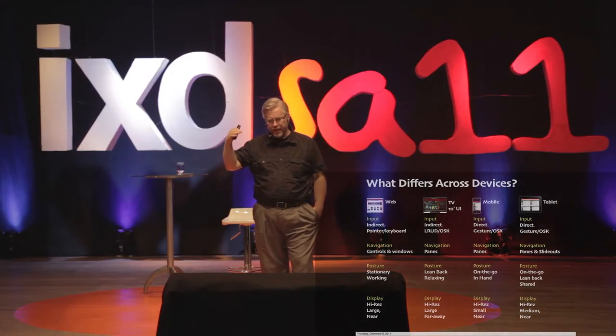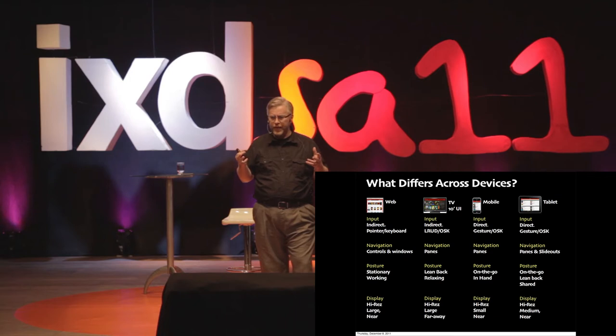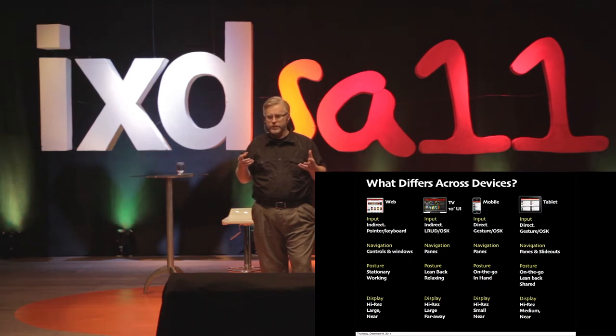So when you think about input, navigation, posture, and display, those are the four areas that when you look across devices, you have to think about the changes that happen in those different channels, and those become your constraints when you're designing. And I think constraints are really one of the most powerful things in the design world. If you're following Luke Wroblewski's work, somebody in the States, he has a book called Mobile First, and there's a whole movement around designing for mobile first. And really what it is about is embracing constraints first when you do design.